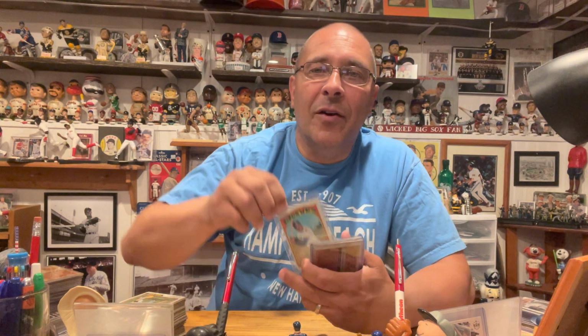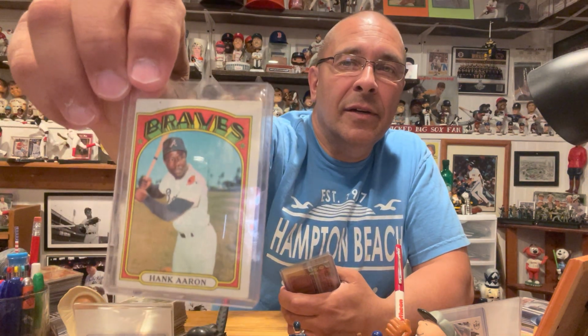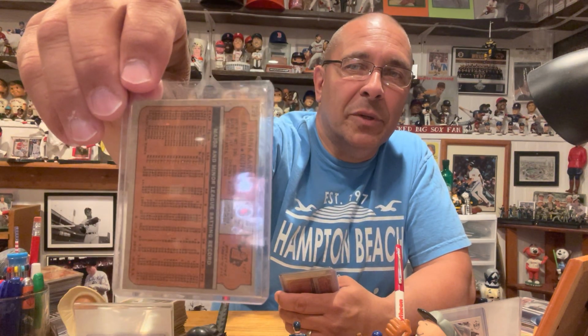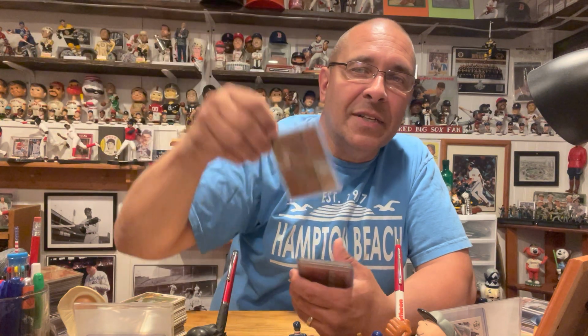Next up is card number 299. The great Hammer, Hank Aaron from the Atlanta Braves, who I recognize as the all-time home run leader. I know who Barry Bonds is, but this guy, they did it the right way.